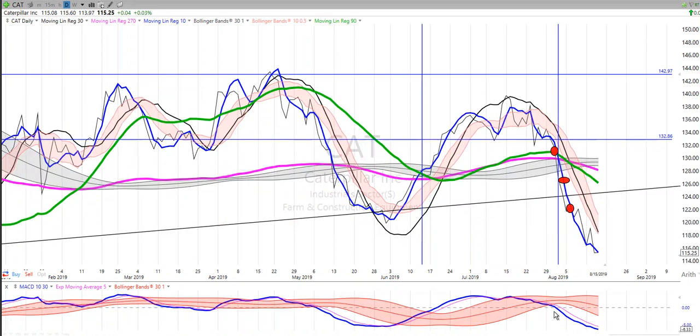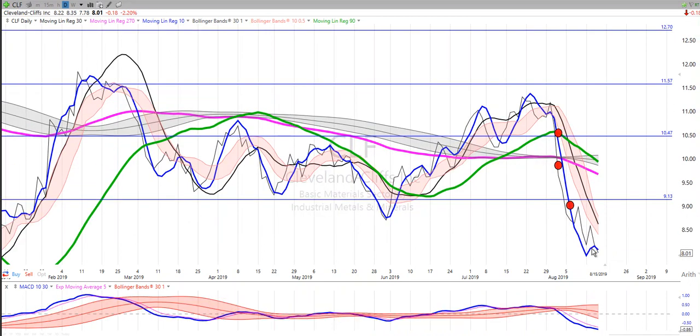Caterpillar, we crossed the zero line here into the winter. Short in the pocket. Second short on the break of the gray bar, the gray river here. Third one at the collapsing dragon, deep in the money. Probably should have had a fourth one in, but we'll take it. Cliff, the usual. Pocket, break of the RL270, collapsing dragon. Should have had a fourth position in today.